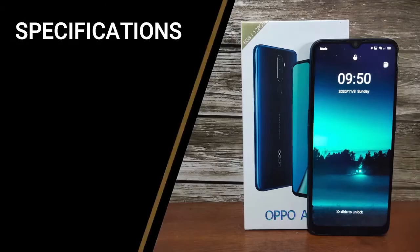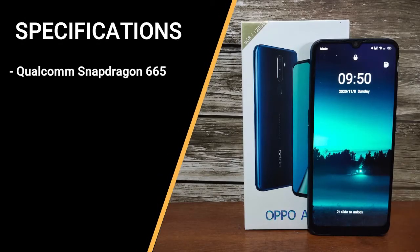Hi guys, today I'm going to review the Oppo A9 2020 smartphone, which was released in September 2015. The Oppo A9 2020 is an affordable smartphone with so many features in it. It has the Qualcomm Snapdragon 665 chipset, which improves the performance of the smartphone.